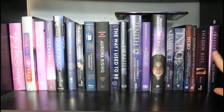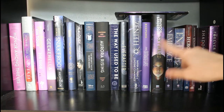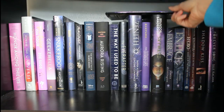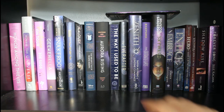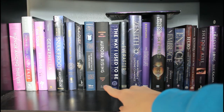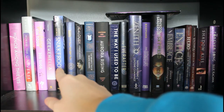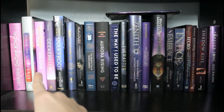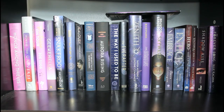Got The Forever Song, Shadow Kiss, Victoria, Hero, Entice, Embrace, Skyward, The Amateurs, Zenith, then Memento, which I still have to read. Got that with my pre-order or something? I can't remember. The Ever After, The Way I Used to Be, Aurora Rising, The Dreadful Tale of Prosper Redding, Jealousy, Mirage, Snake Root, Geekerella, Girl Online on Tour, Across the Universe, and Honor Among Thieves.